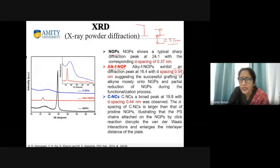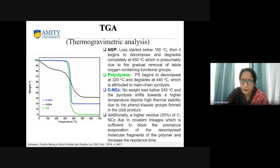So it exfoliated, this distance was 0.54 nanometer, 0.454 nanometer, right? And then when I mix this with polymer, again it decreased, but still it remains 0.44, much larger than 0.37 nanometer of the bare NGPs, right? So these three peaks were confirmed by the XRD, right?